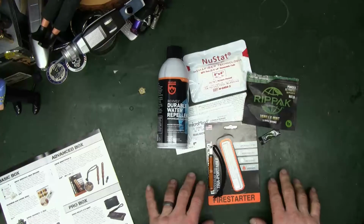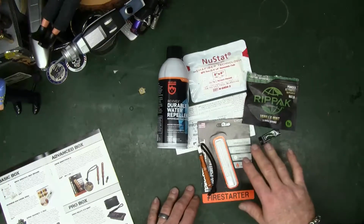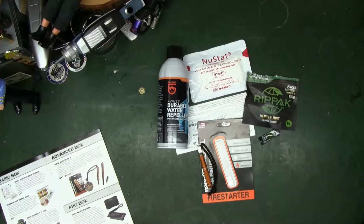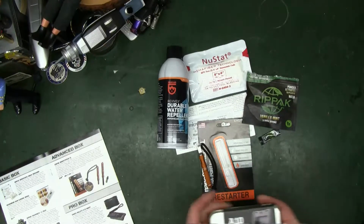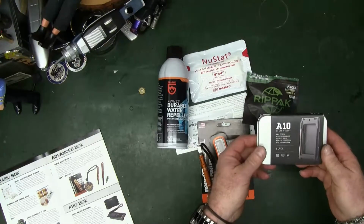Now you would step up to the pro level box. So you're gonna get everything that you've seen up to this point in time, plus this month is one additional item. And it's the Dango wallet, their A10 Adapt.